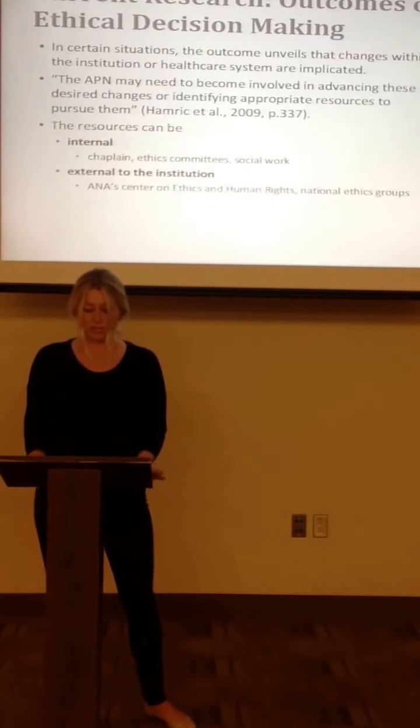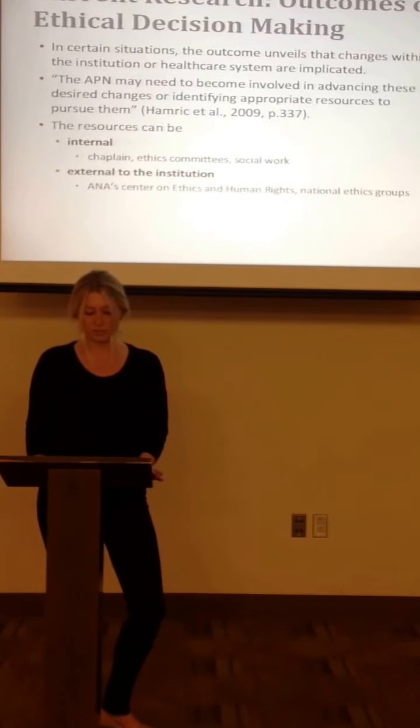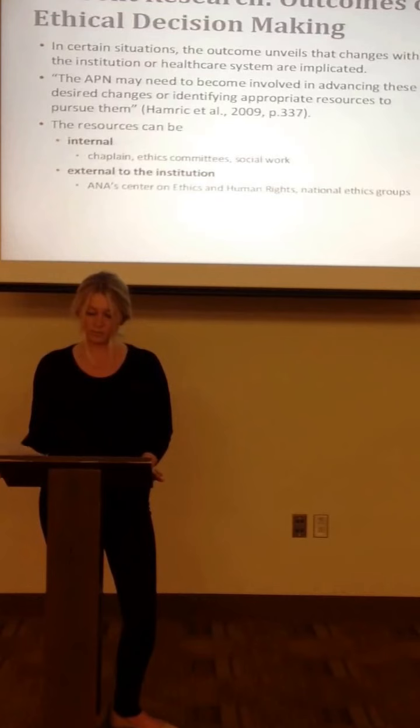In certain situations, the outcome unveils that changes within the institution or healthcare system are implicated. The APN may need to become involved in advancing these desired changes or identify appropriate resources to pursue them. The resources can be internal, such as chaplain, ethics committees, or social work, or external to the institution, which could be the ANA Center on Ethics and Human Rights, or national ethics groups.